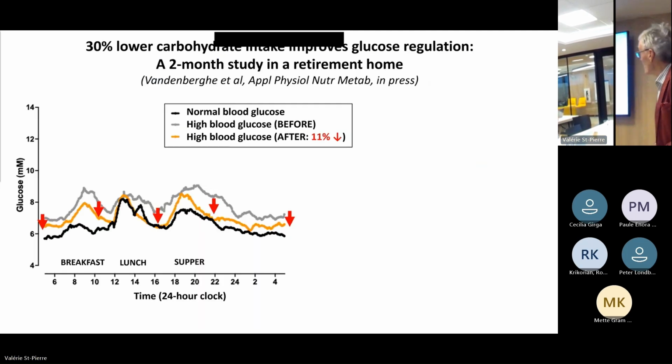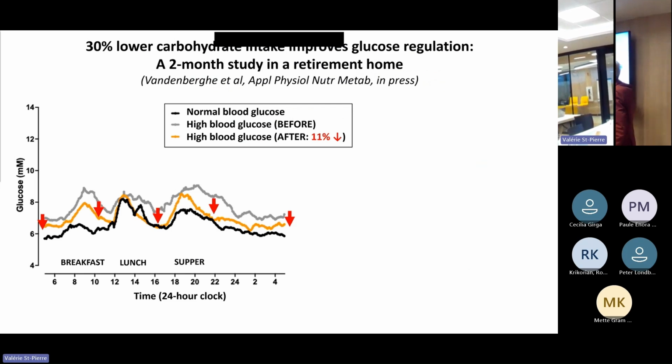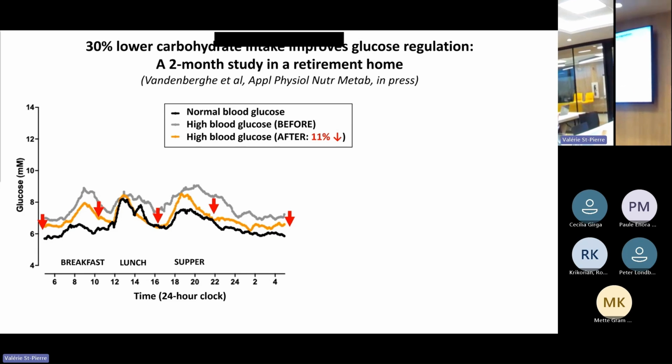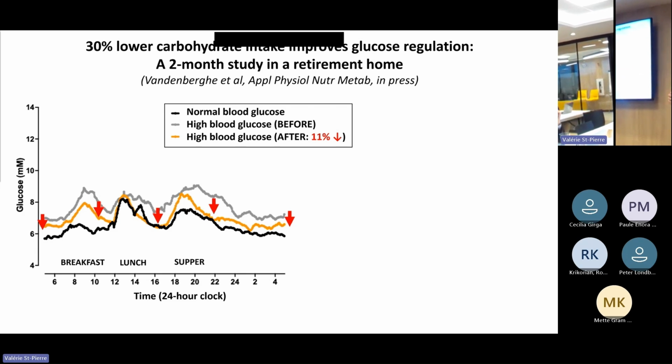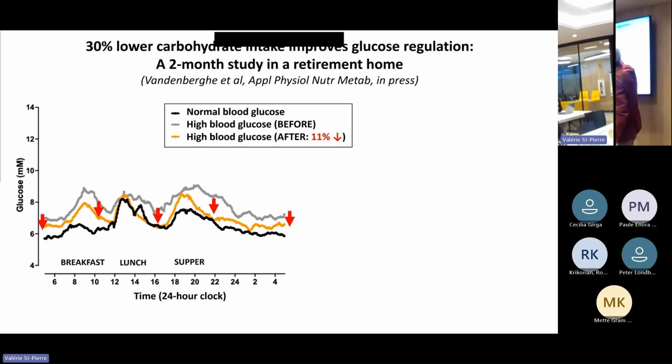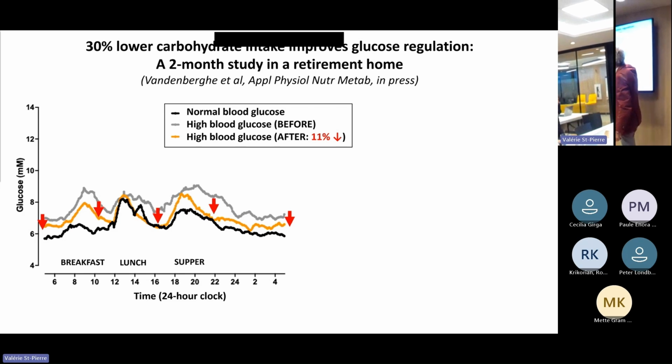Well, we went to a retirement home and did a 2-month study with people. Camille is back there, she worked with us on this. Isabel, whose friend David provided the lunch. Isabel's a dietitian. She helped set up the menus for this. And what we looked at in this retirement home was continuous glucose monitoring, showing just a snapshot of the results, but the critical point is that you can separate the participants. There were 11 with high glucose to start with, and 8 with normal glucose.